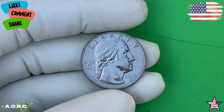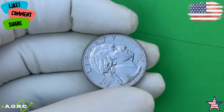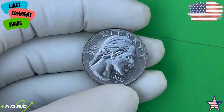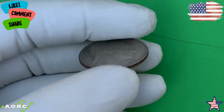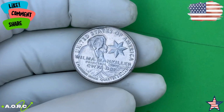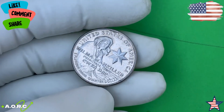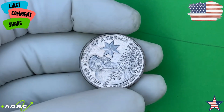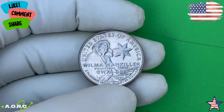The last coin is the USA 2022 quarter with the Denver Mint mark, or the D designation, a fascinating piece of modern coinage that has captured the attention of collectors and enthusiasts alike. While it may seem like an ordinary coin to the untrained eye, this quarter holds the potential for historical significance and substantial monetary value. Let's take a closer look at what makes the 2022 D quarter so special and why it could be worth much more than its face value.